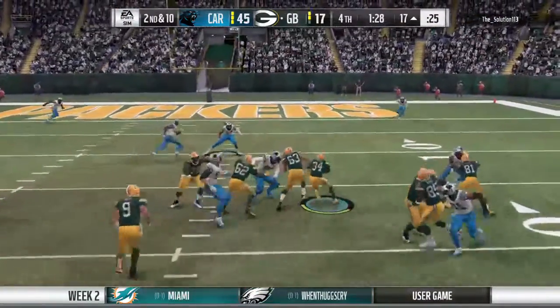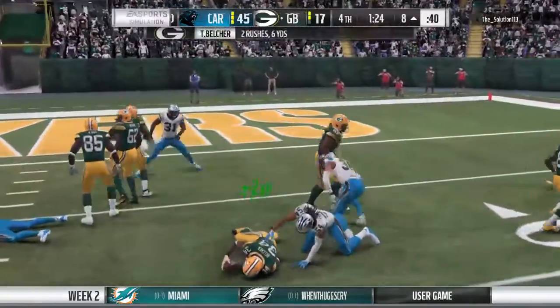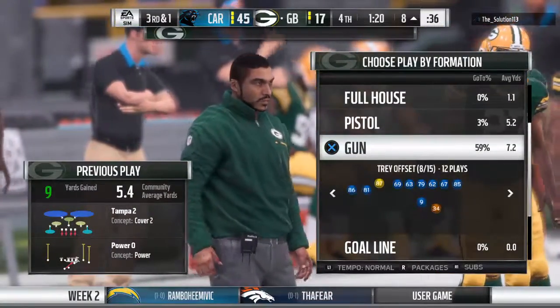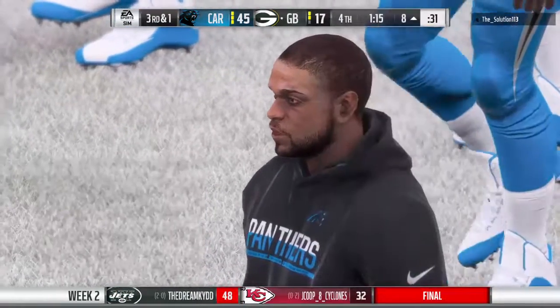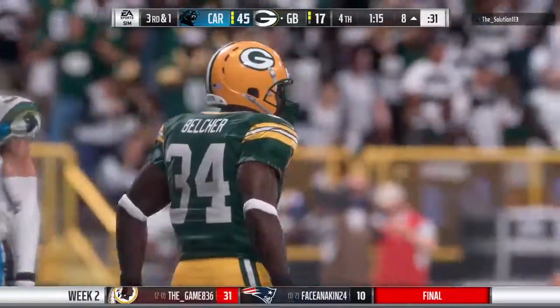They'll run it now out of the gun. And effective running here. He'll take it down inside the 10. Pretty good running there, 9 yards. Sets up a 3rd and 1. Not too many offenses want to turn down long drives, but when you're down what they are, they've got to pay it off with some points.